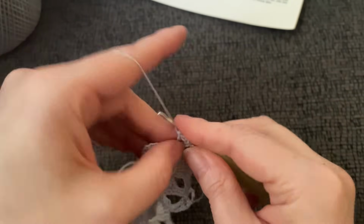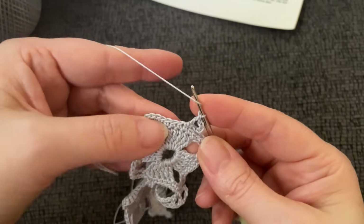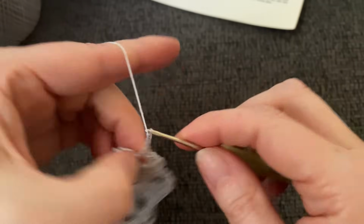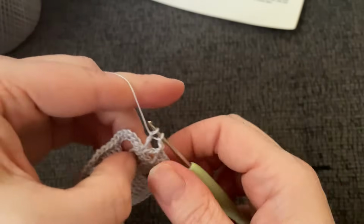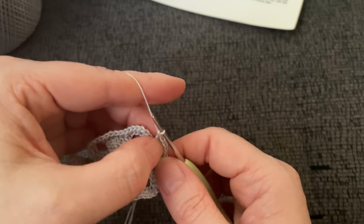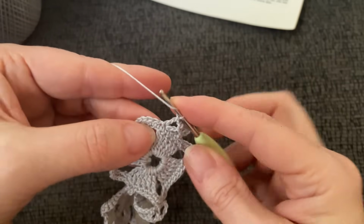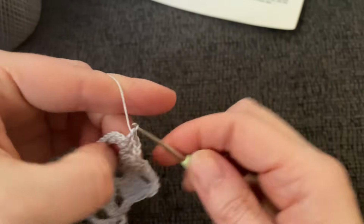Skip 2 stitches and work 1 double on the next. Chain 3. Okay, so skip, skip, work a double, chain 3, and in the same place work a double. Okay, in the same place. Miss 1 and 1 double on the next. So skip 1 and work 1 double in the next stitch over.